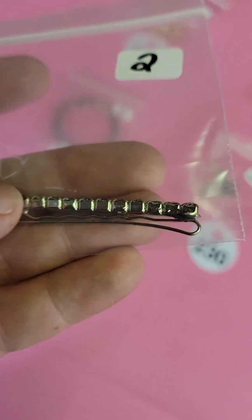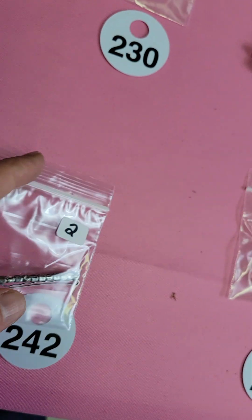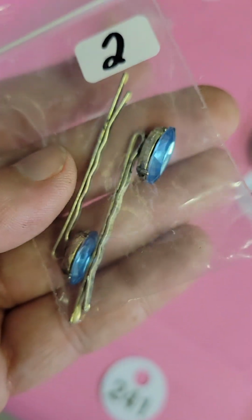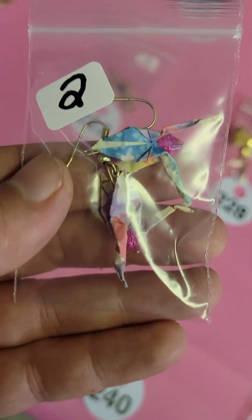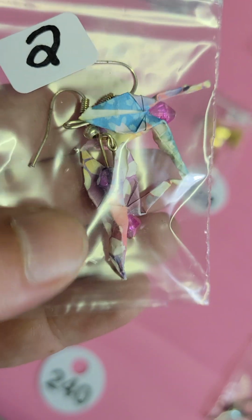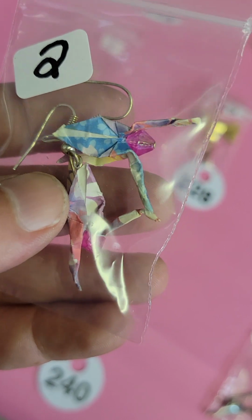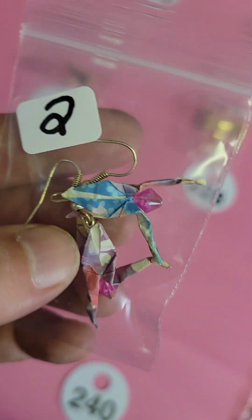242. This is another barrette. $2. And then these barrettes are pretty. $2 for both. And then this is a little earring set made out of, these are little birds. I don't know if you can tell with the plastic. Oh yeah, you can see the little bird? It's little earrings made out of this little, I forgot what you call this paper thing. But it's very cool. $2.